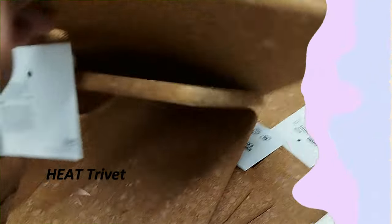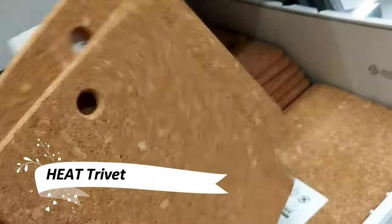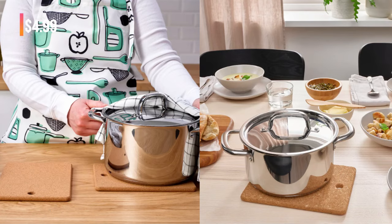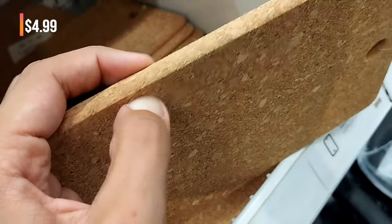Protect your tables and tablecloths from heat stains with the heat trivet, made of natural cork. Use one or all three to accommodate larger pots or dishes.